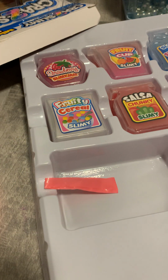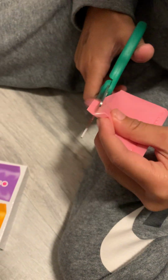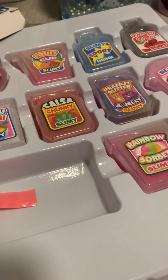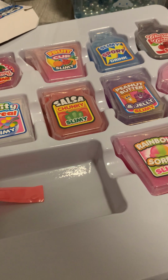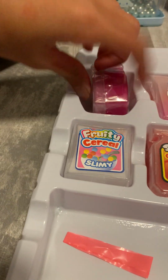Okay, now it's your turn to open it in front of the camera. Let's see. I mean, we could practically see it, but it's okay. The watermelon. Hey guys, Dylan is gonna leave now because he does not want to touch the slime. Bye. Okay. First, we're going to open up strawberry slimy jam.